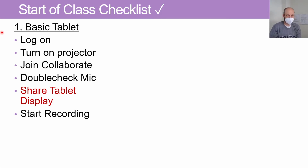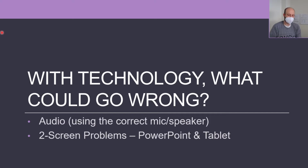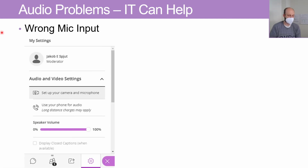So that's the basic setup. What could go wrong? Well, basically two things, audio and screen problems. So the audio thing, if you have the wrong mic input, you got to go and change that. So I always check this at the start of every class. I recommend everybody does that. Don't just assume it works from before. I can go into more details on that, but I highly recommend people do that.